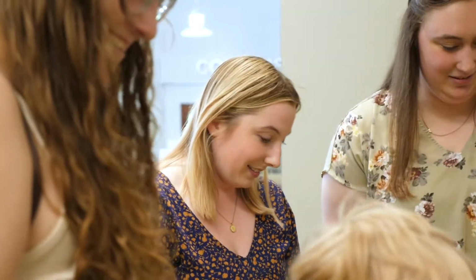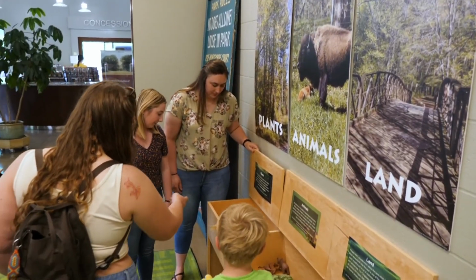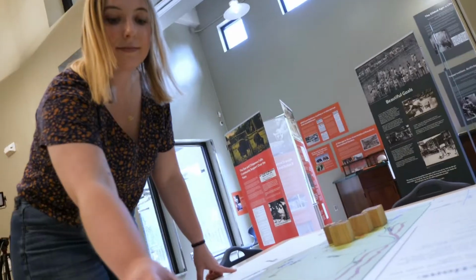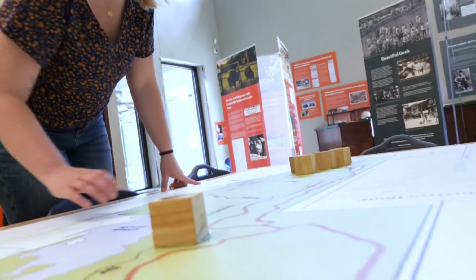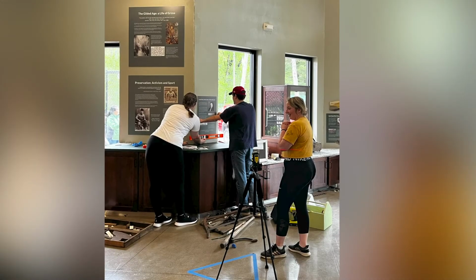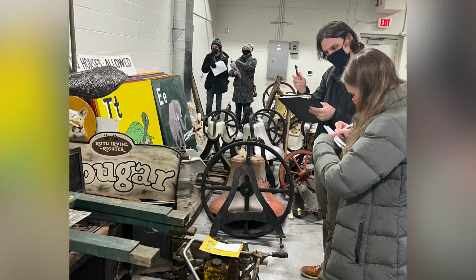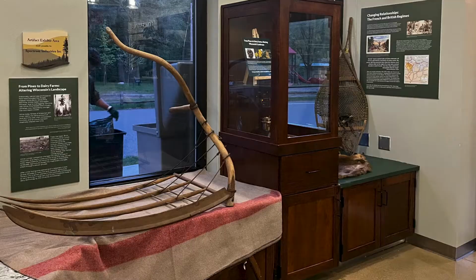This is one of the most unique college experiences I've ever had, both from my undergraduate career now to my graduate career at UW-Eau Claire. And being able to work hands-on with multiple stakeholders from start to finish is one of the most unique experiences, and you won't find that at most other universities. Being able to go into a job interview at a different museum and say, hey, I created an exhibit that had nothing in it is such a huge thing in the museum world.